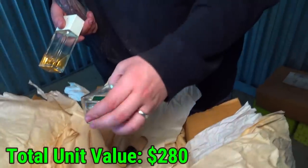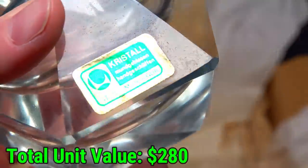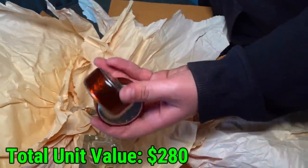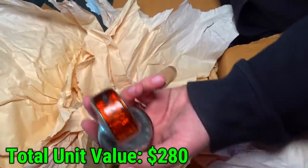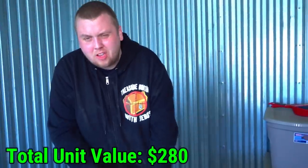What about this one here? You see a brand on that? It just says Cristal. I don't see anything else on it. Look at this. This looks interesting. What is this thing? Is this the type of perfume too? It definitely looks fancy. You see that? Yeah, I guess that's a spray nozzle, right? Okay, now we're starting to get into some cool stuff. So let's get this glass out the way and go deeper in the box.